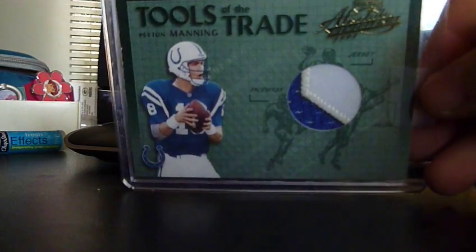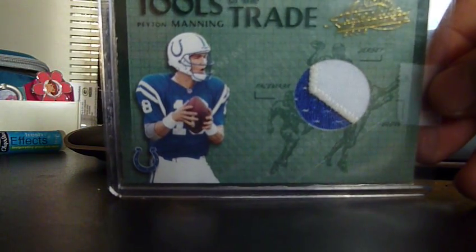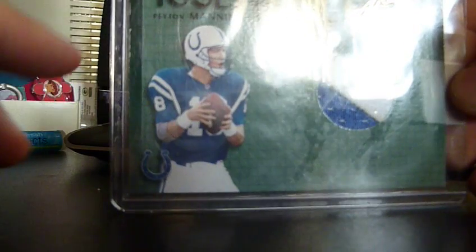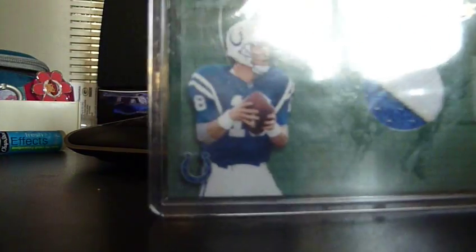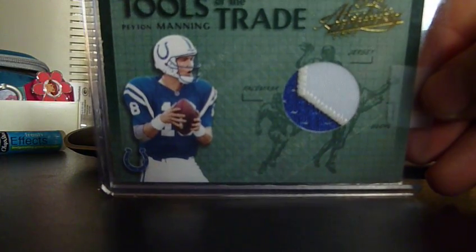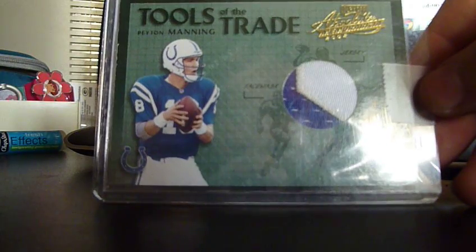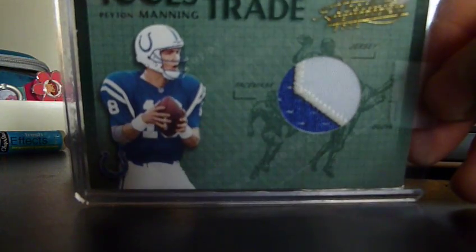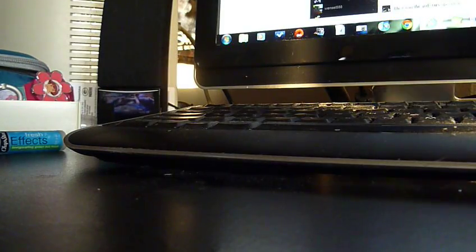Next up, for my Colts PC, out of Tools of the Trade 2002, numbered 62 of 150, was able to pick up this really cool Peyton Manning patch card. Got a pretty good deal on it because the seller was upfront and honest. Did state that there was a little bit of flaking right here on the side, if you can see it. But since I'm such a big Peyton Manning fan, I wasn't really going to quibble over that. I just collect it because I like it. I'm not going to ever resell this probably, so that's a pretty cool card.